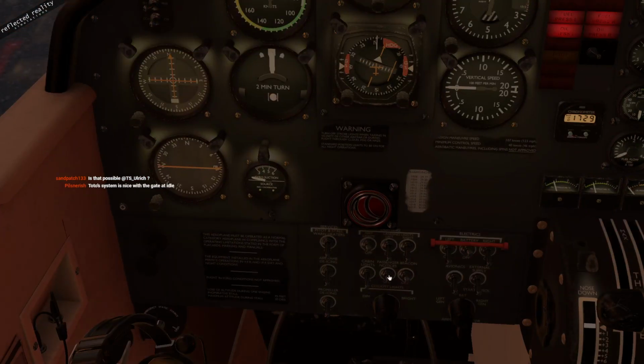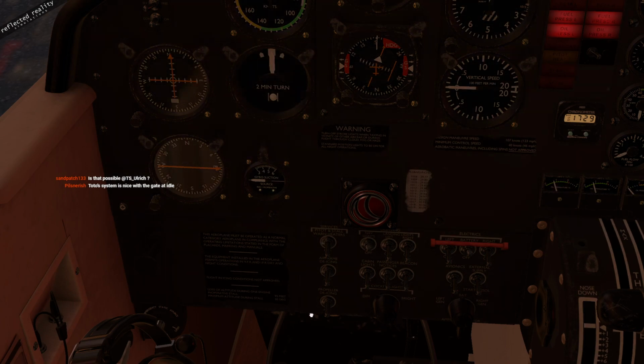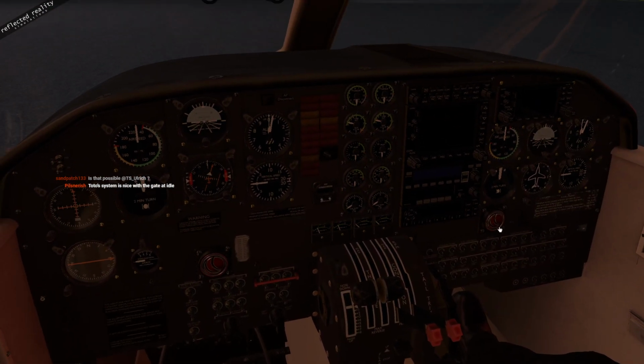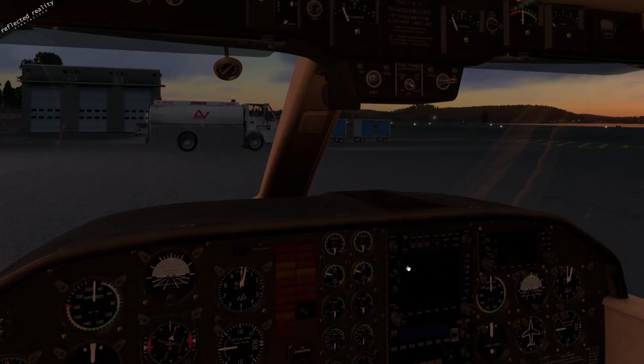Turn off the cabin lights, the noses, the beacon. I'm going to leave the nav lights on because I always do. Cockpit lights off and the crash bar is down. Again, if it was a piston, it would be throttle, mixture, fuel, mags. Same sort of thing here. We've got the throttle, the condition, and the switches are off.